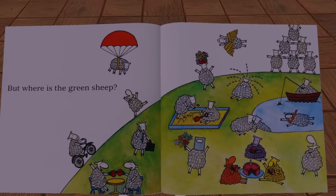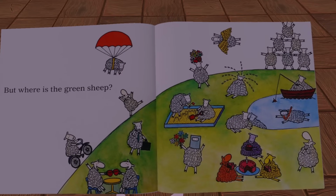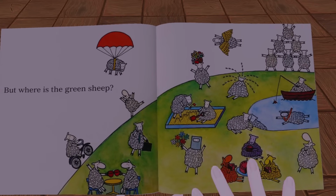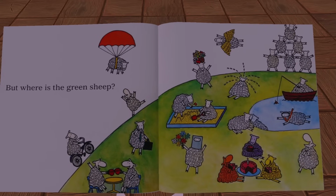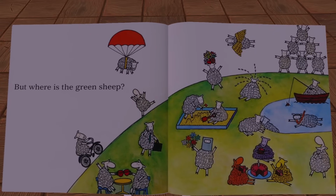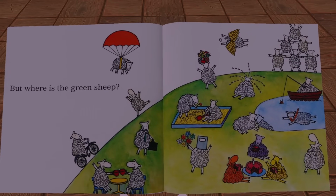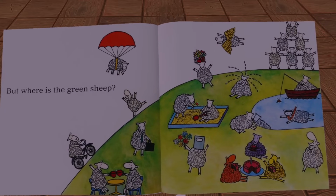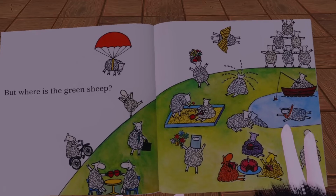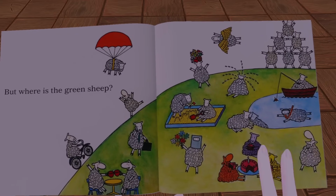And 1, 2, 3 cake sheepies. That cake looks delicious. I wonder if it's someone's birthday. Birthday. We have had cheerleaders or acrobats. A fishing sheepy. I want to go fishing with them. It's a snorkeling sheepy. I hope they stay safe. And a giggling sheepy.